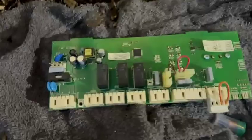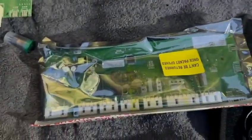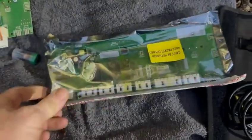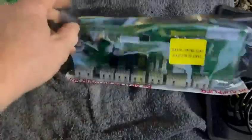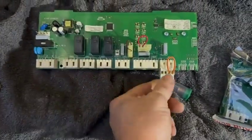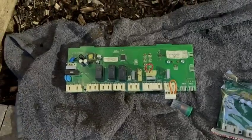Right, and I'll be back. Old board, new board. They come sealed, leave them sealed until you use it. Okay, you don't want the air getting in, damp, stuff like that. So I'm just going to undo this now. I need to transfer this, and these links over, and then I'm going to slide it back in.